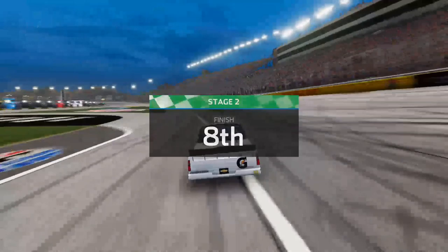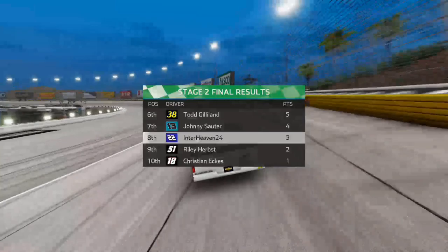And I'll probably just call it David Games. I didn't even realize I was at the end of stage number 2 because I was still talking. But we finished 8th in stage number 2. I had the 2 KBM trucks, and I'll see you guys when we get into stage number 3.